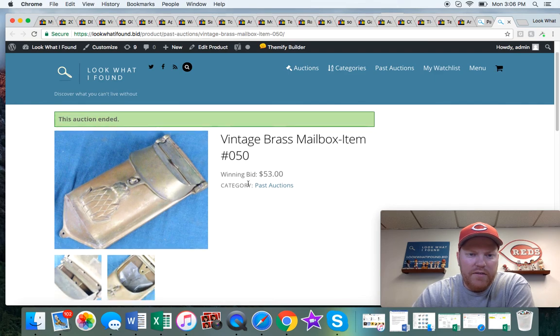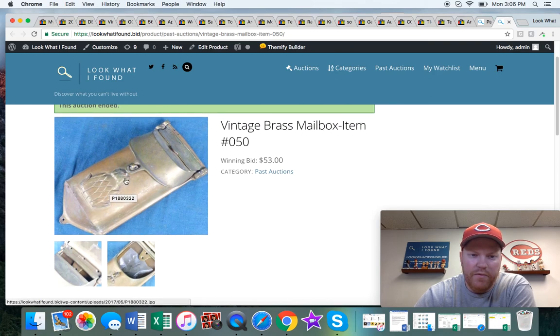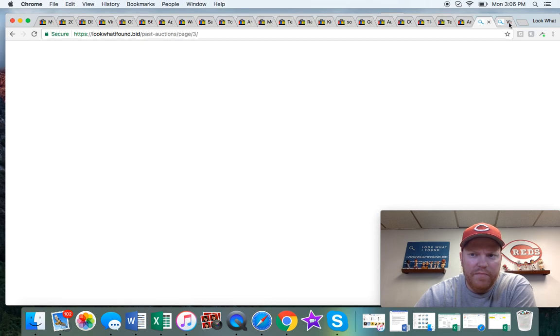This mailbox really surprised me. I picked this up at a yard sale for really cheap, and sold for $53. It was solid brass. It weighed a ton. Had this pineapple type design to it, but it's kind of a different item.